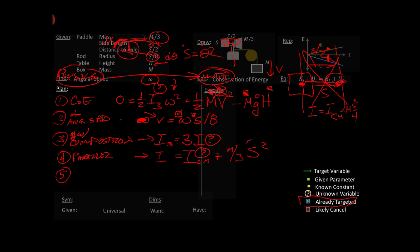And so this guy we know, this guy we know, this guy we don't know. We found him. What are we looking for? We're looking for the moment of inertia around the center of mass. So we'll find that with the definition of the moment of inertia, because integrals are good for you.